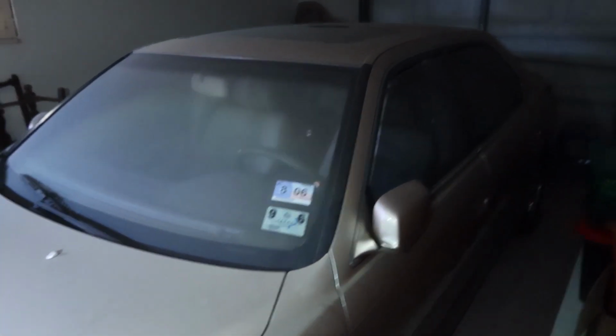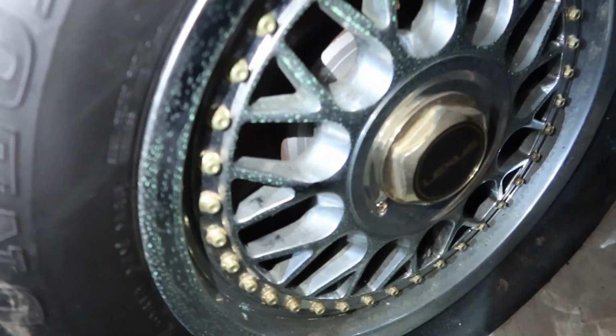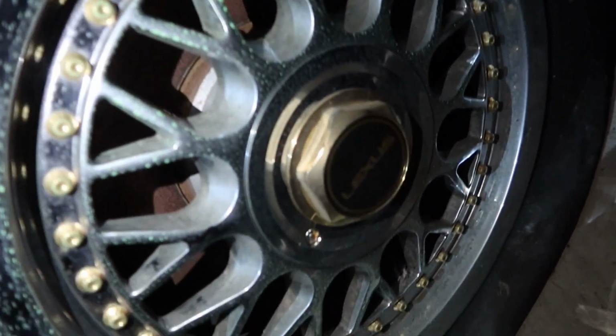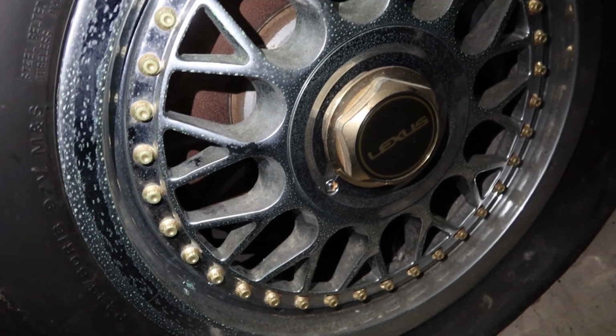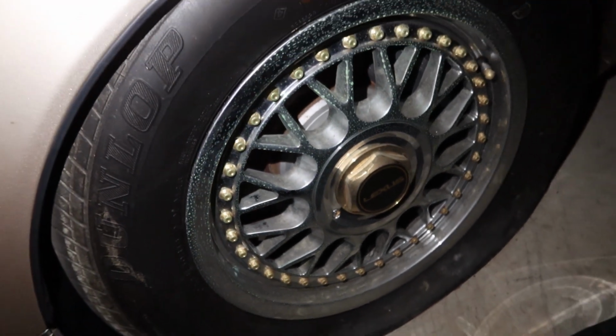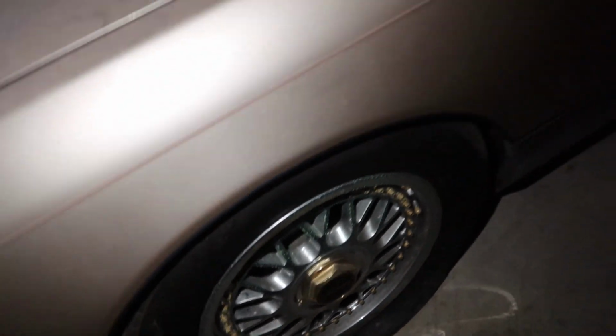They also got this mint Lexus too. This got low mileage too or what? It's probably got it. But look at the wheels, man. These are like some three-piece Lexus wheels or something. Or maybe some aftermarket, but they put Lexus caps. I think he got it straight off the dealer. It was probably optioned out at the dealer.